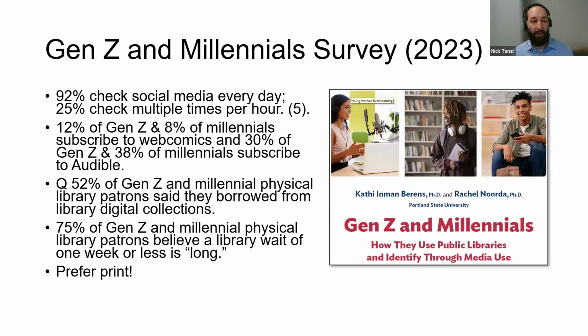But here is a matter of expectation and convenience. 75% of Gen Z and millennial physical library patrons believe that a library wait of one week or less is long. So imagine, we know that in particular, when we look at our digital hold lists, they can get pretty long. We try to keep them short, but what we think is a short and reasonable hold list, and what Gen Z and millennials think, a couple days is a long wait. Not for me. I'm pretty excited if I can get an ebook I put on hold in a week. And overwhelmingly, they prefer print.